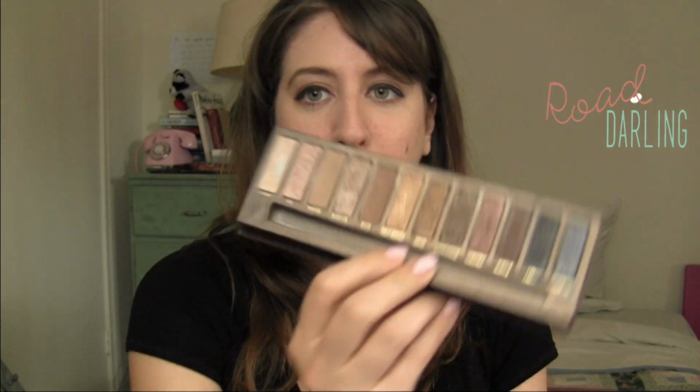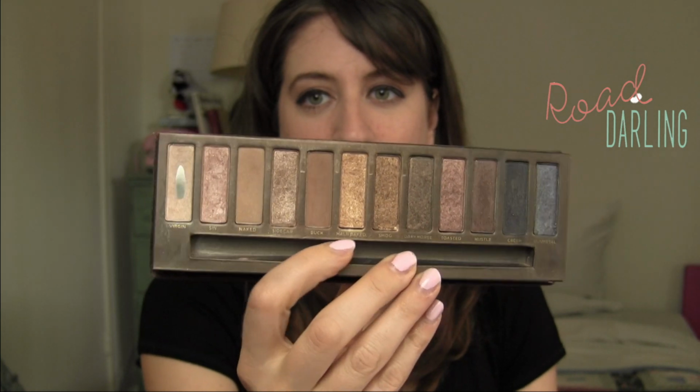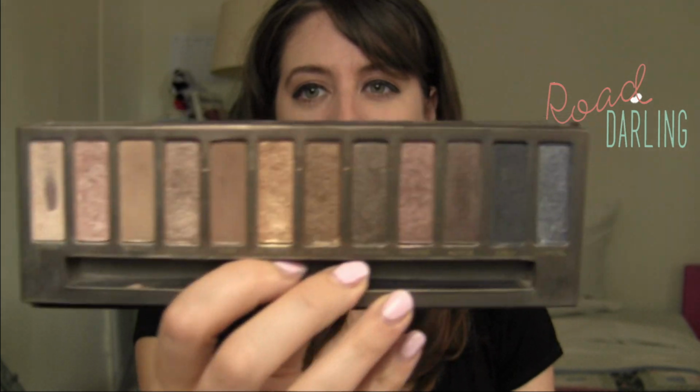The first one I feel is really good for anyone. I just think that they came out with really unique colors that didn't really have an intention of being warm or cool tones. So I think it's a good mix of different undertones. I just feel it's the most versatile of all of them.